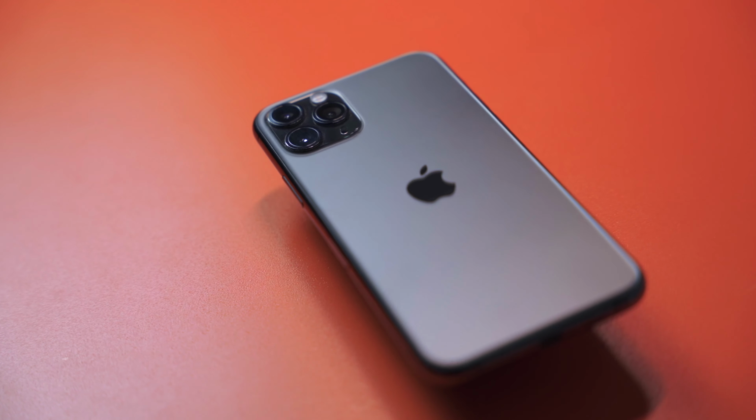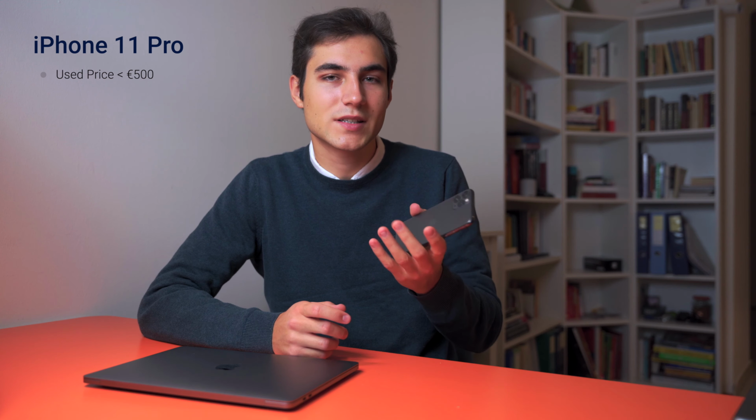Now, the third and final tech item I use as a student is obviously my phone. This is the iPhone 11 Pro. I got it used this year at some point in May for about 500 euros. I use this every day.